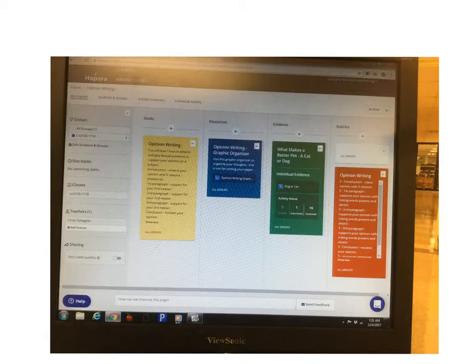The green is always what they're actually working in. So that's going to be just a blank page, Word document, or a Google document, where there's a heading and then they just start typing their paper right in that Google Doc. And then the red is the rubric that will show how they will be assessed.